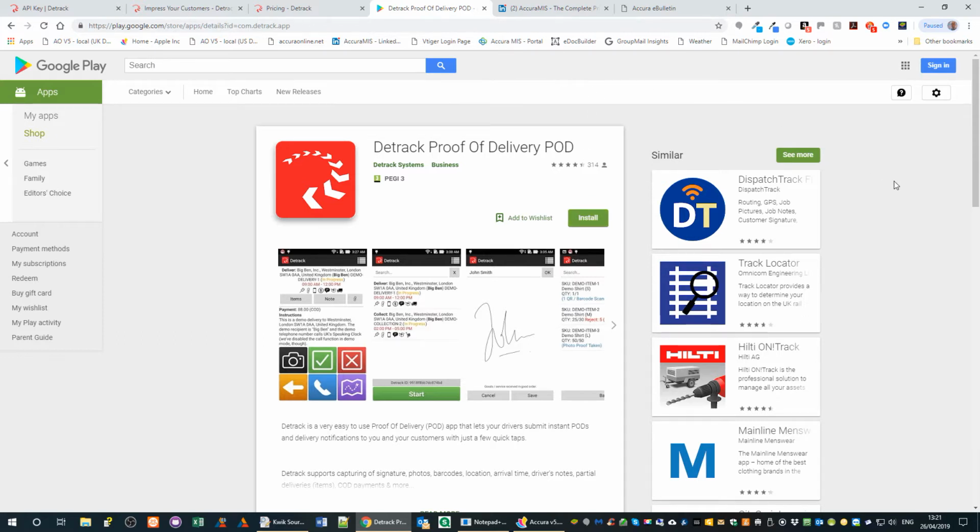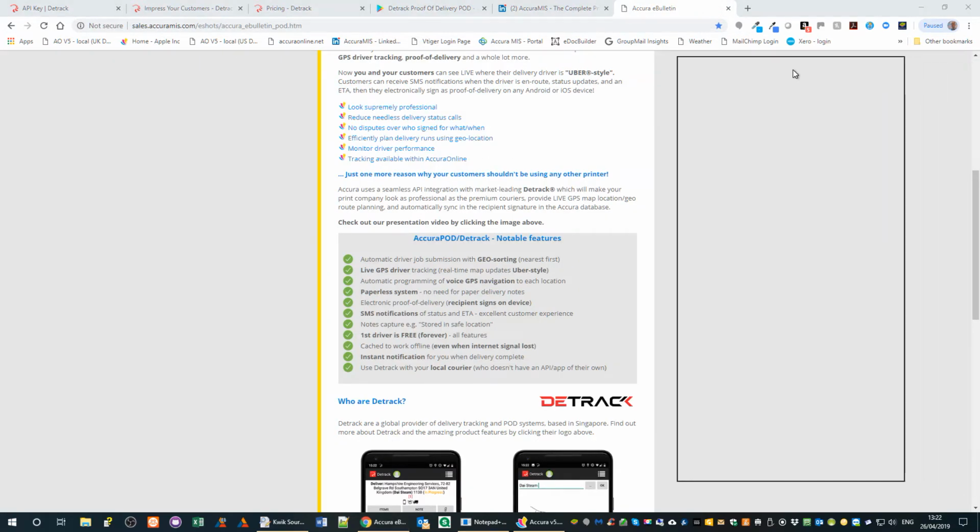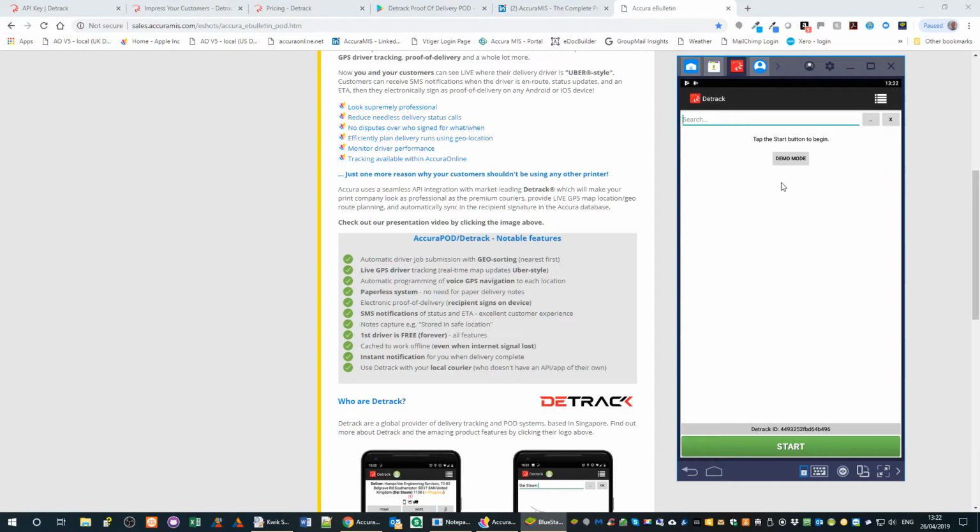Okay, so to demonstrate both ends of this, the device end and the Accura end, I'm going to bring in to view this thing called an Android simulator. So what you're looking at here is a tool I'm using that actually runs an Android app on Windows, just so that I can show you how this is going to work.